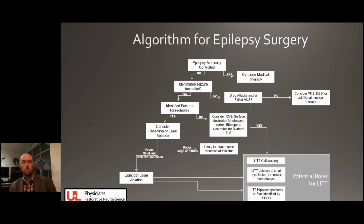And so with those patients, what shall we do next? Can we identify a seizure focus? If so, then we can go further and see whether that's a resectable focus. If it is, then resection or laser ablation are both options, and the decision really depends on the size of the lesion. So if you have a very large lesion, you find that you're having seizure activity not just in the hippocampus but out in the lateral aspects of the temporal cortex, that's more likely to require a full temporal lobectomy. If that area is small and well circumscribed, like the hippocampus or an area of heterotopia, laser ablation can be considered.